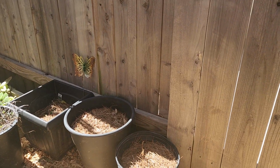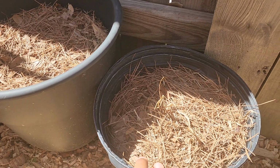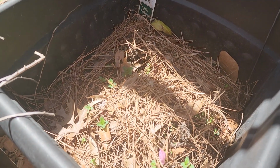I'm starting in the back because I feel like I just showed you guys the front, so let's do it. So not everything is awake. I'm hoping these come back. This is a regular ginger, and then this one is shampoo ginger. But you can see my mint is starting to come back.